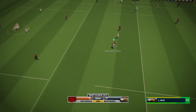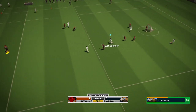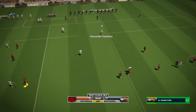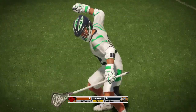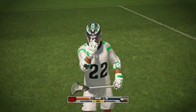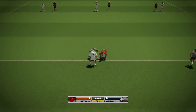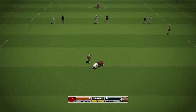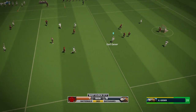Rice. Ball stop center. 22. Rips it in. Nails the two-pointer. Outstanding accuracy. 22. Spotted the gap, lined up the shot, and executed it perfectly. Great game so far. Possession from the X is almost right down the middle. Neither team able to gain the upper hand so far.